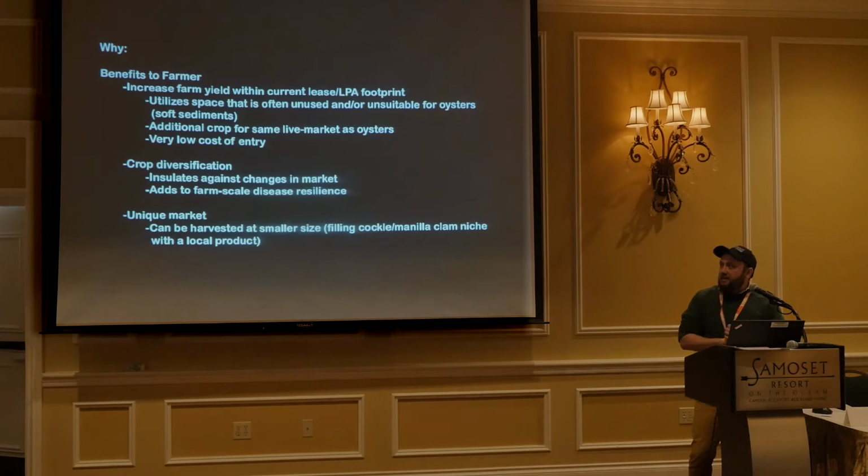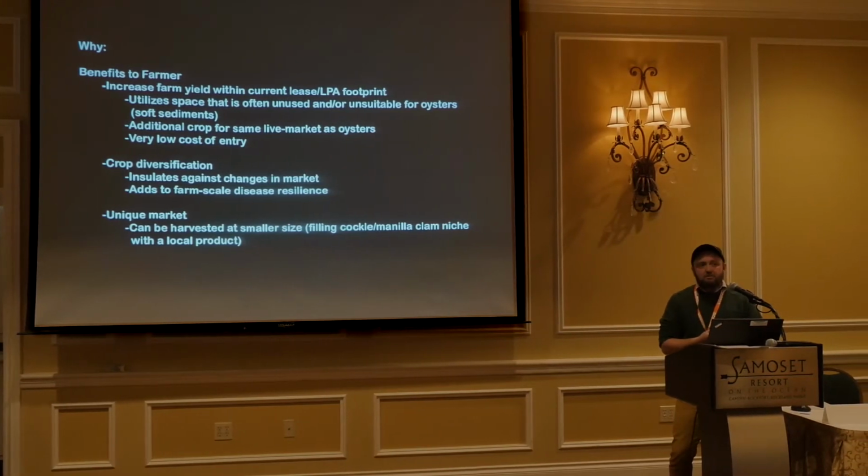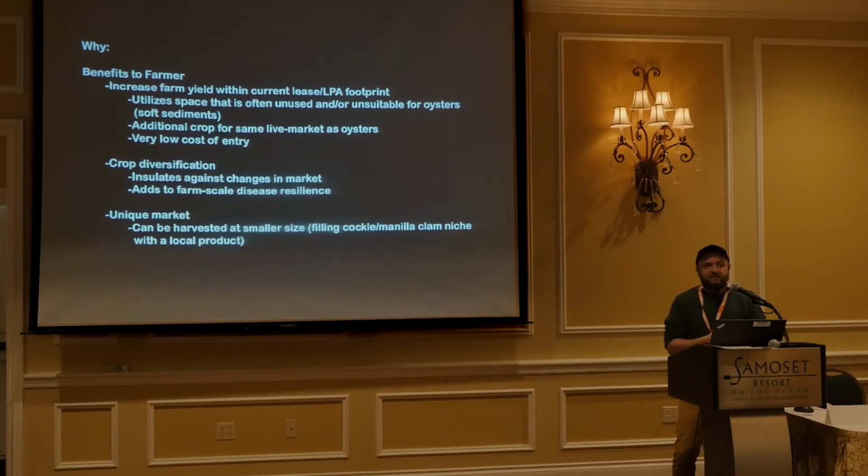And there's a unique opportunity in that clams grown in aquaculture are not constrained to the size limitations of wild clams, so you can harvest smaller, which lets you get stuff to market sooner, but it also keeps you from competing against the wild market. This is competing against things like manila clams and cockles, but there's no local analog. No one's growing these non-native species here, but you can grow a small clam to take the place of these small clams that are coming from Washington State or as far as New Zealand. So it's really a different product that we're working with here.